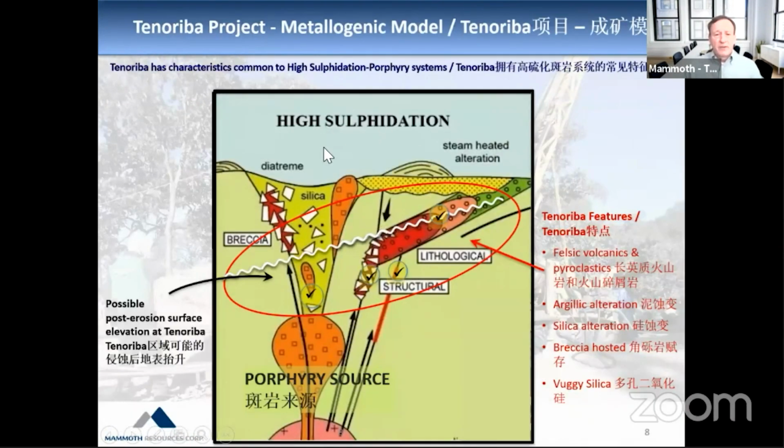So this is the type of mineralizing system. It's called a high sulfidation system. This is a little bit of a cartoon drawing of these systems. What's interesting is the roots or the source of these are porphyry systems. And porphyries can be porphyry gold with copper or porphyry copper with gold. It varies. But the roots of these systems are porphyry systems.